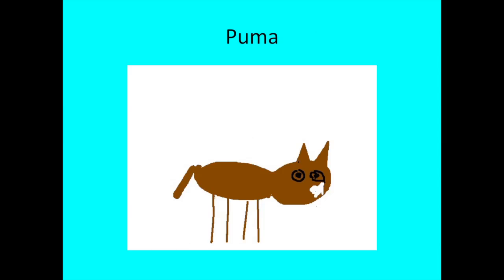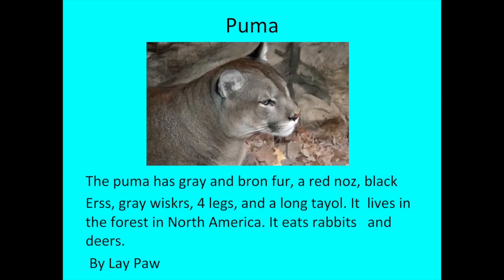My name is Lepa. The animal I research is the puma. The puma has gray and brown fur, a red nose, black ears, gray whiskers, four legs, and a long tail. It lives in the forest in North America. It eats rabbits and deers.